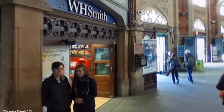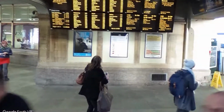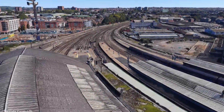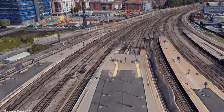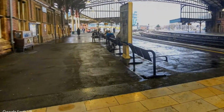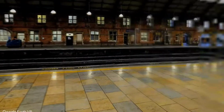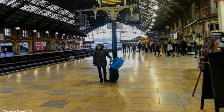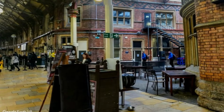Very Harry Potter. Oh, Harry, are you taking the train? Oh, why don't you just fly? Well, yeah, I suppose he could do that. He's got a broomstick. Okay, it's been raining inside the station. How is that even possible? There's a roof.